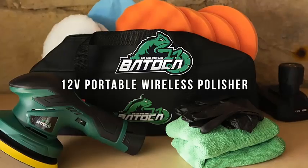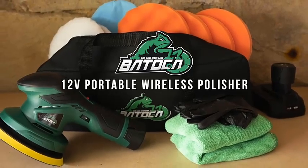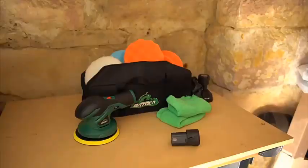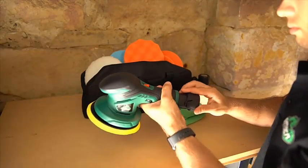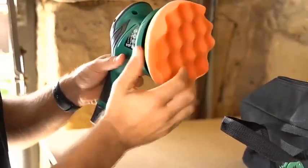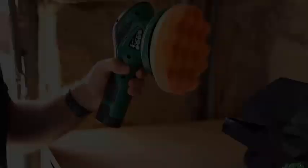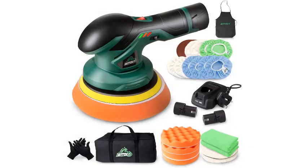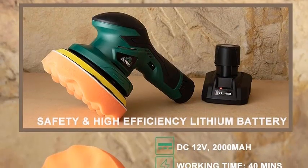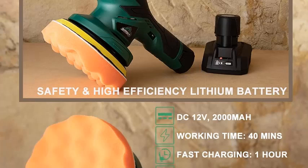Number 1. BATOCA Cordless Car Polisher 12V, Wireless DA Car Polishing Machine, Brushless Dual Action Buffer, Free 2.0R Lithium Battery. Introducing the BATOCA Cordless Car Polisher, the ultimate solution for effortless car detailing. This 12V wireless DA car polishing machine is equipped with a brushless dual action buffer, delivering professional-grade results without the hassle of cords or cables.